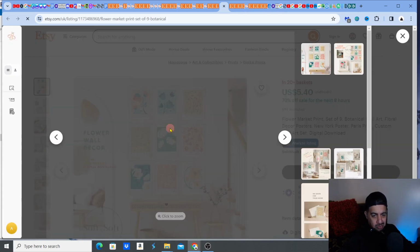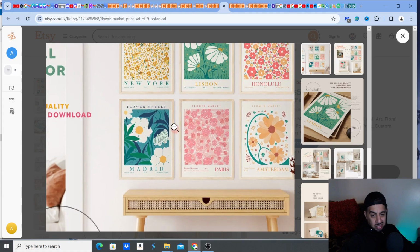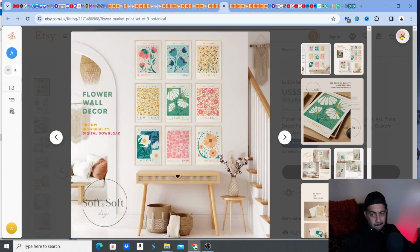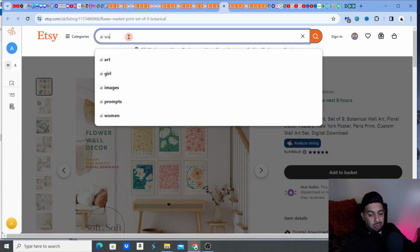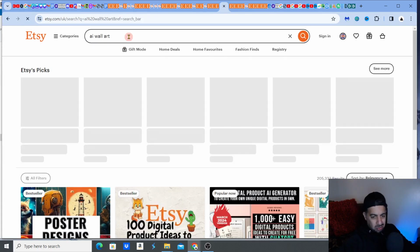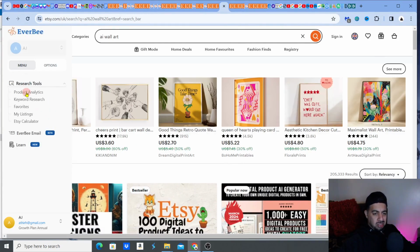I have seen this before. I have looked at this before. But again, this is very nice, very interesting, different cities with different types of florals. Really cool, really nice. But like I said, when you niche down further, you can get into the sort of AI wall art, or digital download wall arts. And then you can see the different types within wall art.